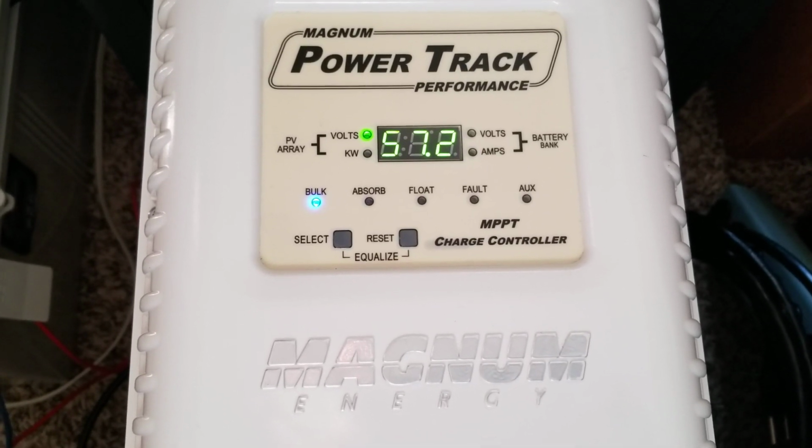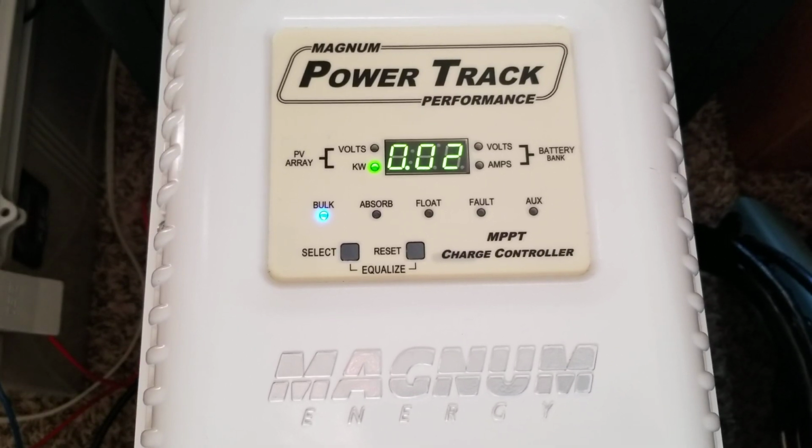How this battery is going to be charged today. Live, year 2021.